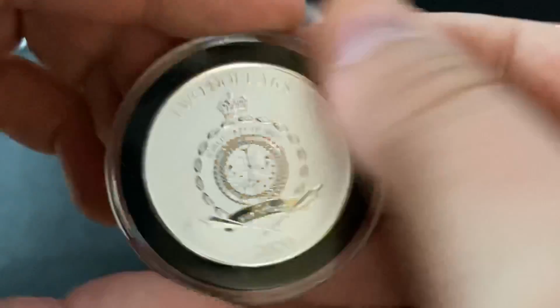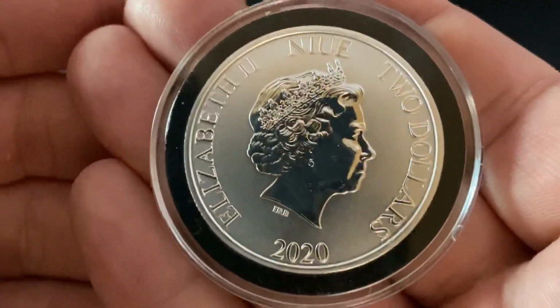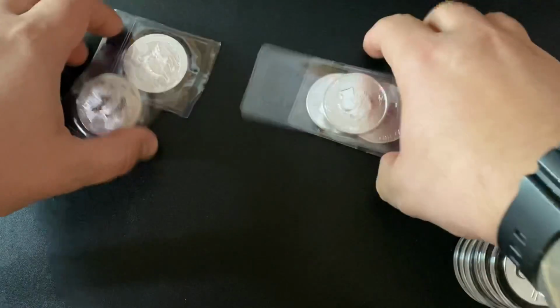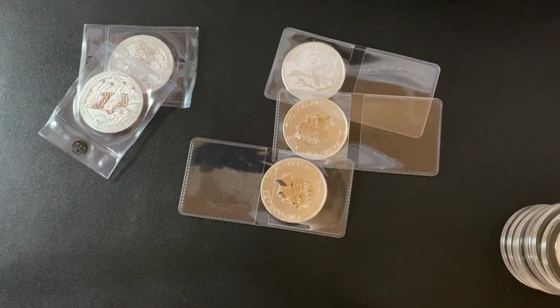Show you the reverse on these. Super cool because it doesn't have the Queen. All of these have the Queen on them. So yeah, anyway, those were my pickups that I got, and again, this order was from Bold Precious Metals. I do like buying from Bold Precious Metals because I think they've got pretty good deals from time to time. I do buy from all the online bullion dealers. I just look and see which one has the best prices, and that's the one I buy from.